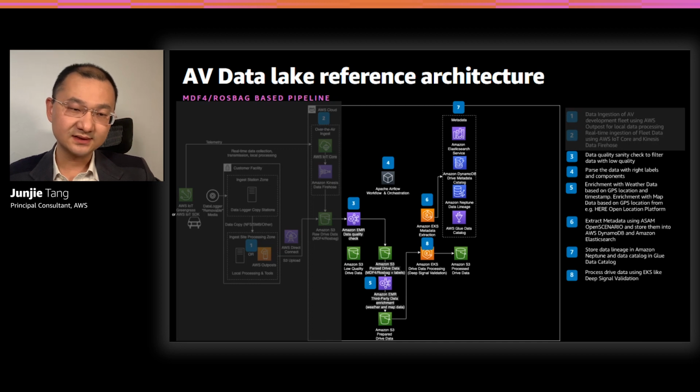Step 7 is data lineage in Amazon Neptune and AWS Glue Data Catalog. The Glue Data Catalog provides a centralized metadata catalog for different services like Athena and Redshift. Amazon Neptune is a fully managed graph database. Customers use Amazon Neptune to track the dependencies between file versions, scenarios, and simulation artifacts.